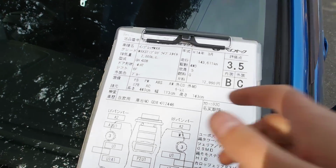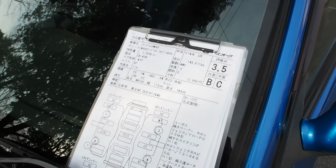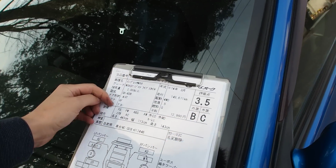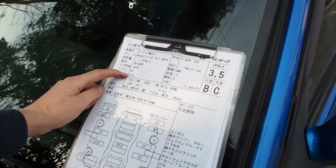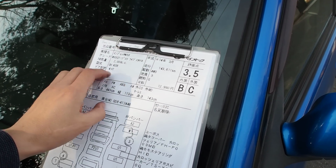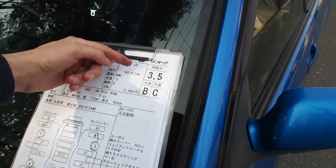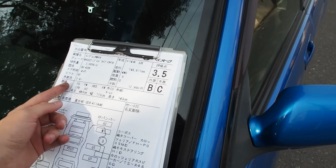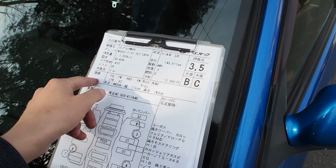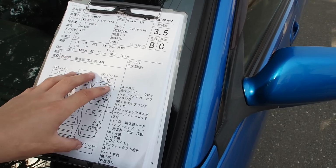Impreza WRX STi PRODRIVE style. Don't know if it's an official model. I never thought that there was one, but I could be mistaken about that. Okay, 6-speed manual, original blue, which is the World Rally blue. Very nice color. 2002, 143,611 kilometers, auction grade 3.5 with an interior B and an exterior C. Comes with your power steering, power windows, AC, all of that kind of stuff. I'll go over the body afterwards.